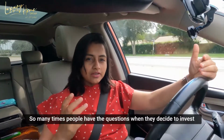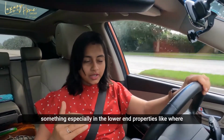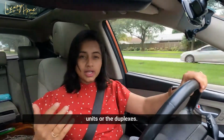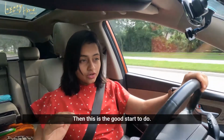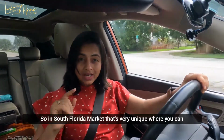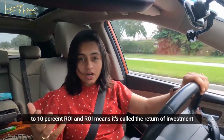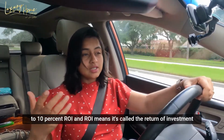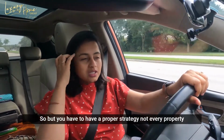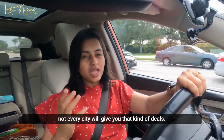So many times people have questions when they decide to invest, especially in the lower-end properties, where you don't have a very high budget to invest in multifamily units or duplexes. This is a good start. In the South Florida market, that's very unique, you can get even 8 to 9% ROI, even maximum going up to 10% ROI. ROI means return on investment. In South Florida it's very easy, but you have to have a proper strategy. Not every property, not every city will give you that kind of deal.